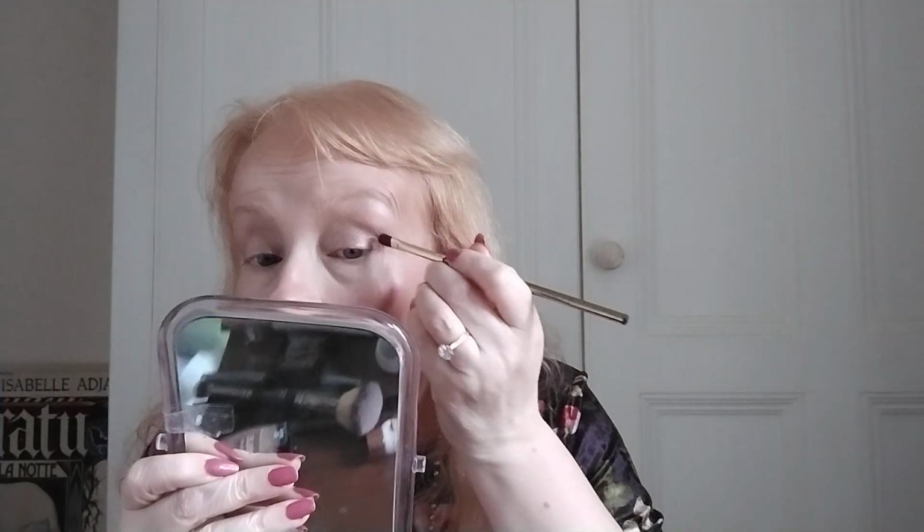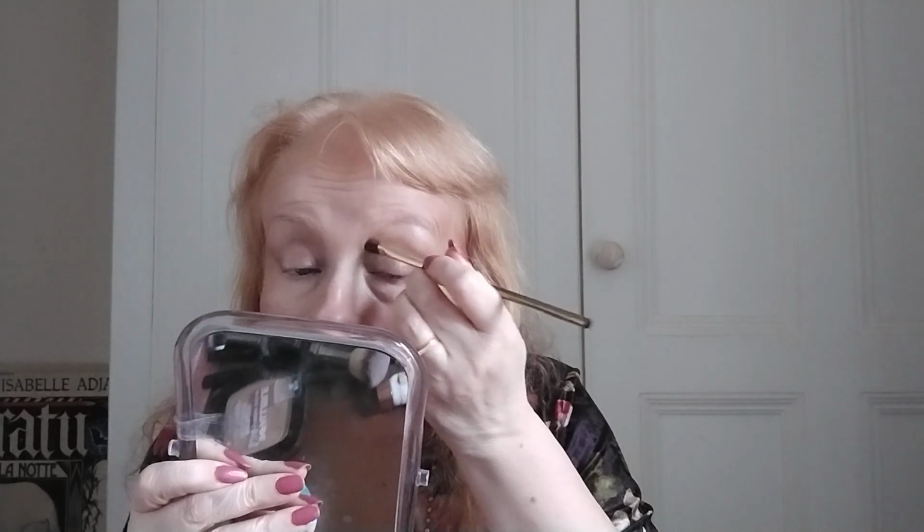I'm going to darken the crease a little bit. I don't know which one I'm going to use. I think I'm going to use this, which is Naked, from the Naked palette. So I'm going to lay it down as a slightly darker colour. Although it's not dark by any means, it's relative to the other shadows that are down. See, it's darkening a little bit.